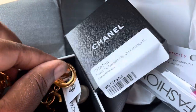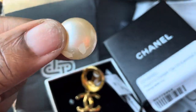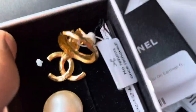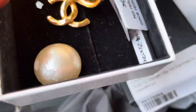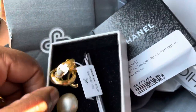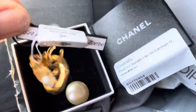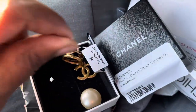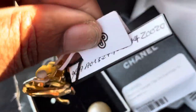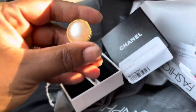I don't know what happened. Maybe the amount of shaking. Look at that, it even chipped off some of the, look at that. See, it wasn't like that online. So shipping caused this damage. Oh well, it is what it is. Yeah, look, 1996. It still had the original little tag. 96A, I guess. Oh, this is so disappointing.